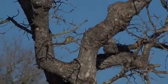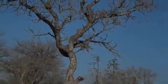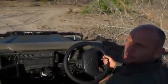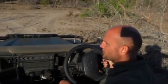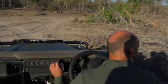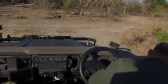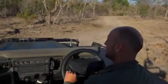I don't quite know what has flown in here. It's probably a bird of prey, but you never quite know with these things. There could be a leopard hiding around over here as easily as there could be a pale chanting goshawk or something, or a dark chanting goshawk here. Or this male lion in actual fact. So I think it does warrant a closer inspection. Let's see what type of tracks we have over here, or what we can see.